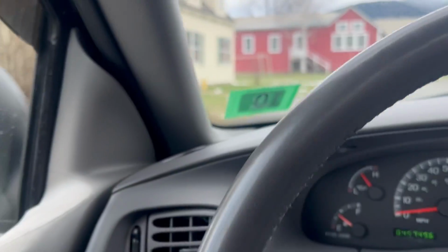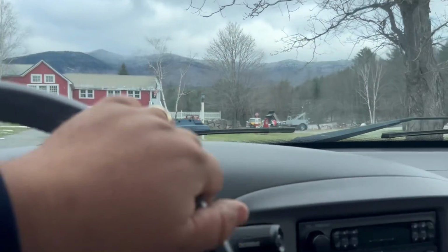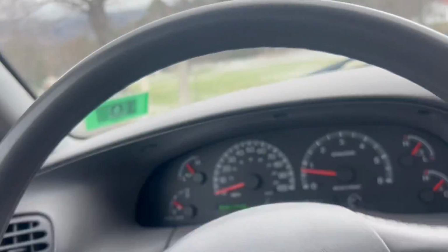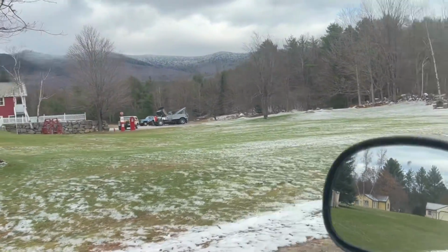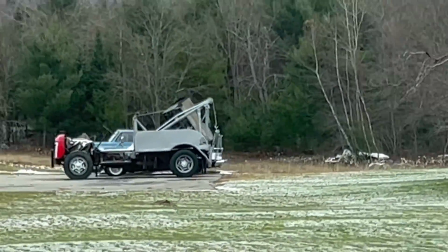Let's see. Nice old house. I left my card on the door. But these are the things that you find in the back roads of New Hampshire.